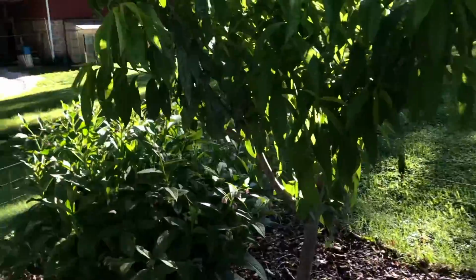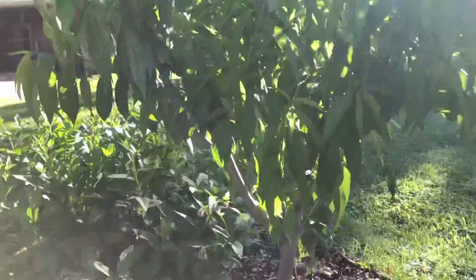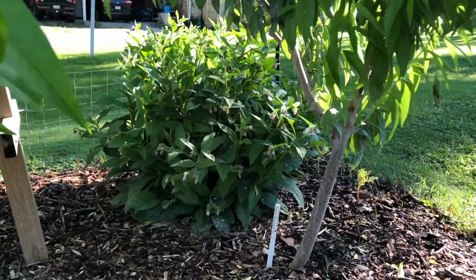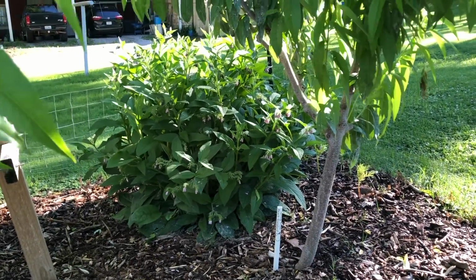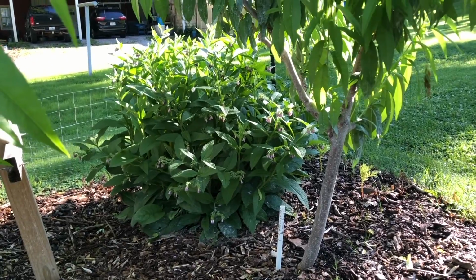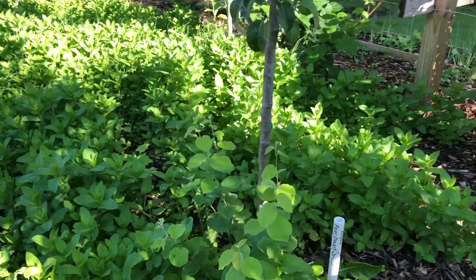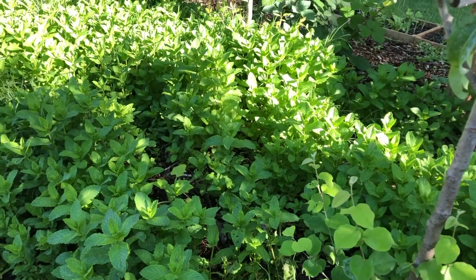I know I always talk about the comfrey, but it's just a good measurement tool. Look at this thing, you guys. It's taller, like you can't even see it past the tree now. It's taller than some of the branches of the tree. And the peppermint again. I've had so many people come and take it, but it just keeps going to town.